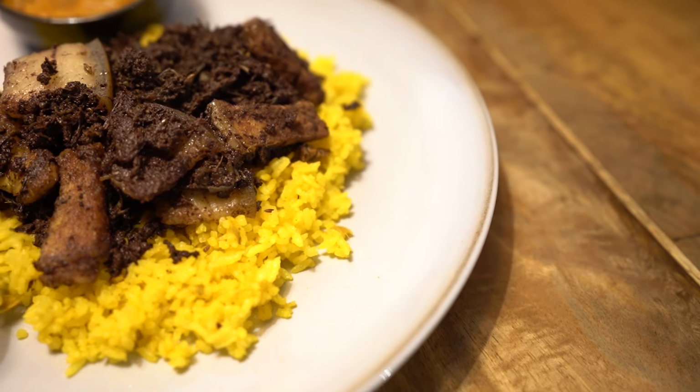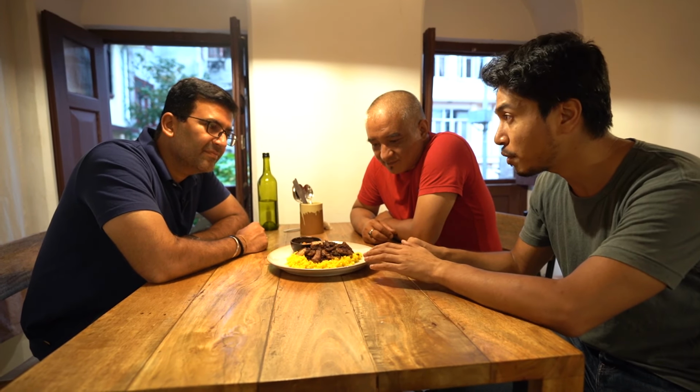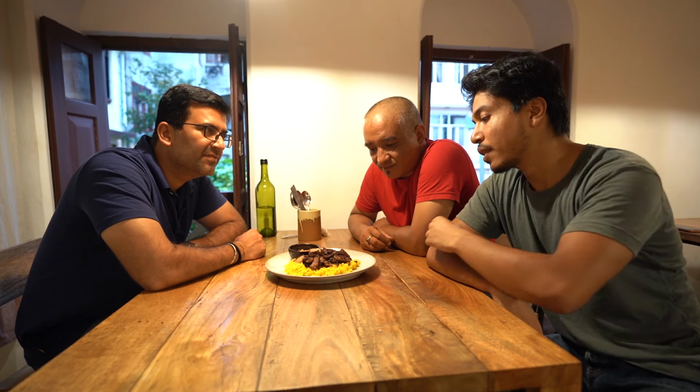So we call it chamre and angwen faksa. Chamre is basically rice cooked in mustard oil, fenugreek seeds, ginger, cumin and turmeric. It's slow cooked, and it's generally eaten as a midday snack with achar. It's a very typical dish from the eastern region. And we serve this with angwen and faksa.